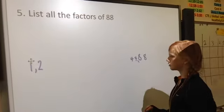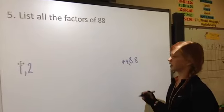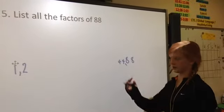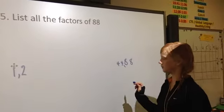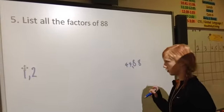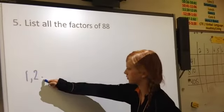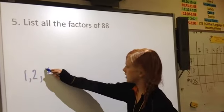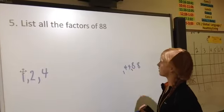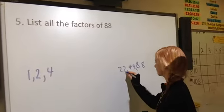And then I looked to see, is it divisible by 3, and I realized that it's not, so I did not write 3. Then I looked at 4, and it's divisible by 4 because it's 2 numbers that are divisible by 4, so I did 4. And 4 times 22 equals 88, so I wrote 22 down here.